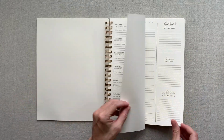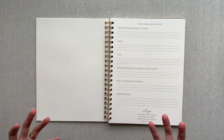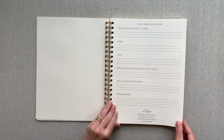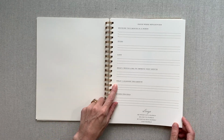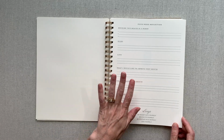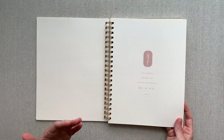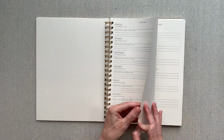So you have 4 weeks for every month, although it's not labeled by months, but you have a 4-week reflection. Describe this month in 3 words: highs, lows, what I would like to improve next month, what I learned this month, and other feelings. So every 4 weeks, you have a 4-week reflection, and then you have these beautiful, meaningful quote pages to start your next month. In a world where you can be anything, be kind. And then you go into your next 4 weeks.